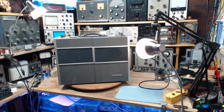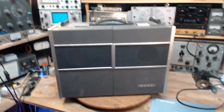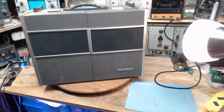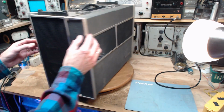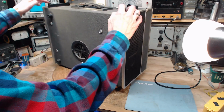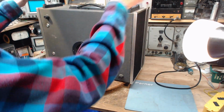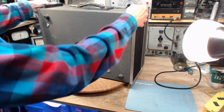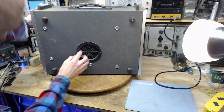As with virtually all projects I work on, I know nothing at the start about the item I'm going to be working on. I don't really know anything, except it says Sony. It's got these great big speakers, and interesting, it's got feet up here, which means it's meant to be stood up that way. Let's lay it flat here. This must just be a ventilation fan here.